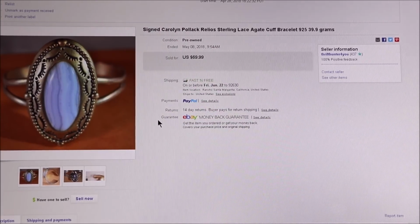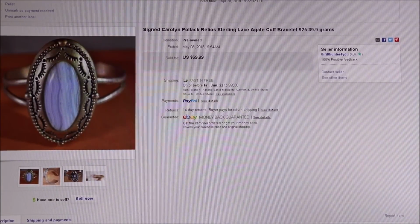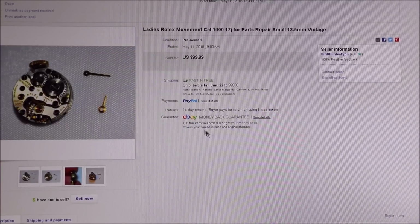Here's a Carolyn Pollock piece. This was one of the ones that I paid 20 bucks for. I think I took maybe 40 for this, maybe 45. The Rolex movement actually sold pretty well. I think I took 75 or around there for this.